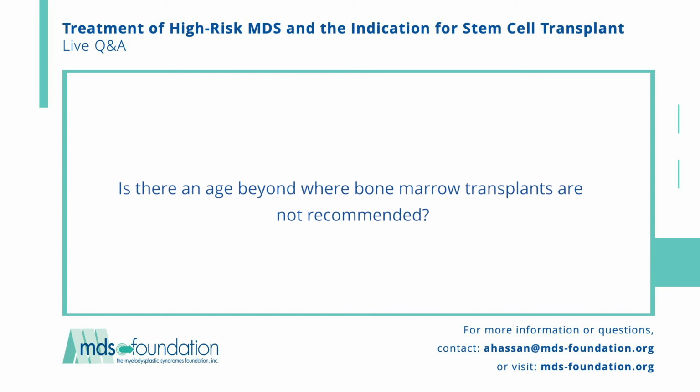One of the first questions I had was about a healthy gentleman who was the age of 77. Obviously, there's no hard cutoff. Our institution uses 72, but again, it's very much dependent on the underlying health of the patient. Now, that being said, I've never seen a transplant in somebody over the age of 78, but that doesn't mean that it hasn't happened somewhere else.